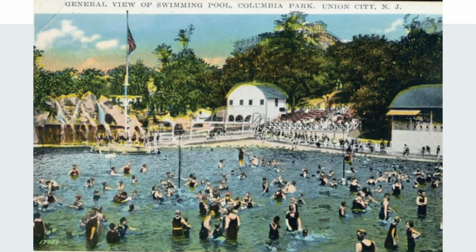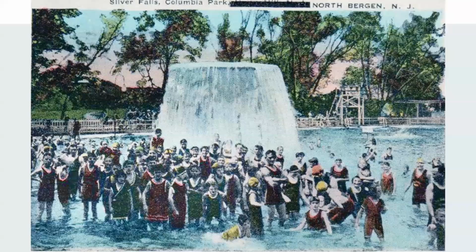Remember, there's no public pools in the early 1920s. You had to have some serious money if you had a pool in your home. So the idea of having a pool here, the owners of the park really cashed in on the idea of getting people to come in. Now, we have the Silver Falls at Columbia Park here in North Bergen. And again, what's a pool without a waterfall, right? If you're going to have a pool this big, you better have some stuff to keep people occupied.